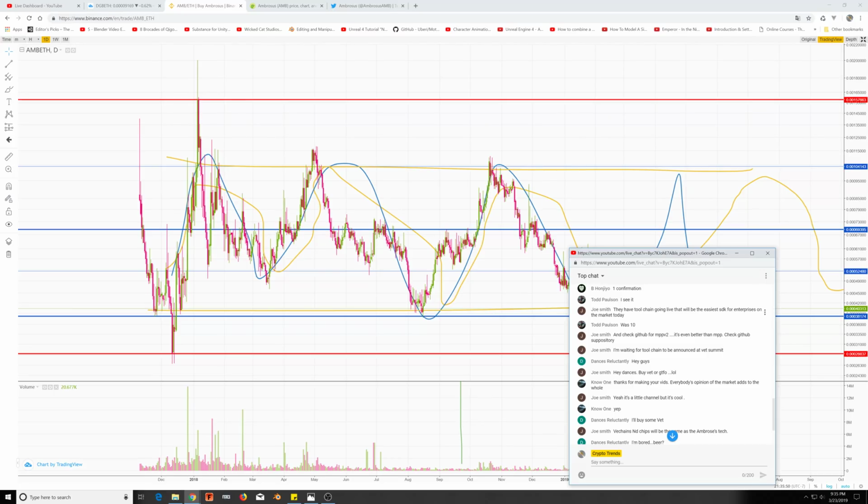Oh, Joe says they have toolchain going live that will be the easiest SDK for enterprises on the market today. Yeah, big time. And don't forget about MPP, multi-payer.